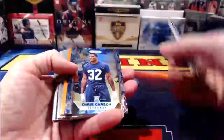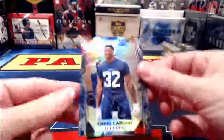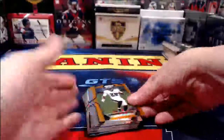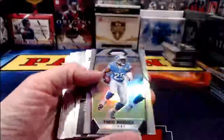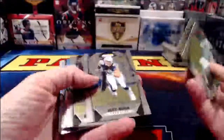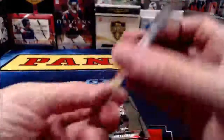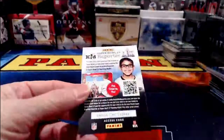Malachi Dupree, Isaiah Ford, Laquon Treadwell, Todd Gurley. That's going to be a low number as well, the Chris Carson for the Seahawks. Number to 25. Looks like that says 11 of 25 if I read it right. LeGarrette Blount to 275. Whoops, put that in the wrong stack. Tajae Sharpe, Gerald Davis, OBJ, Theo Riddick. Eli Manning for the Giants, blue parallel to 199. Elijah Hood, D'Angelo Yancey, Patrick Peterson, Deshaun Jackson.